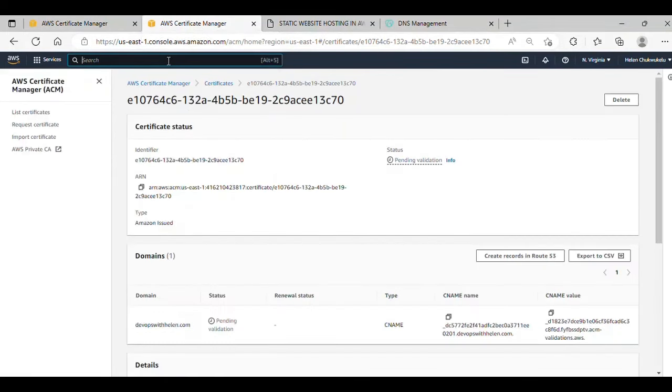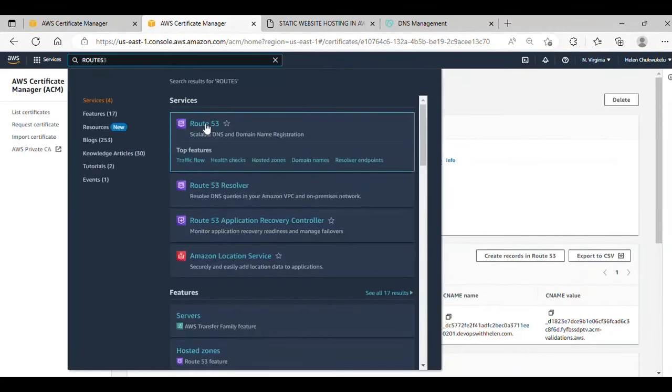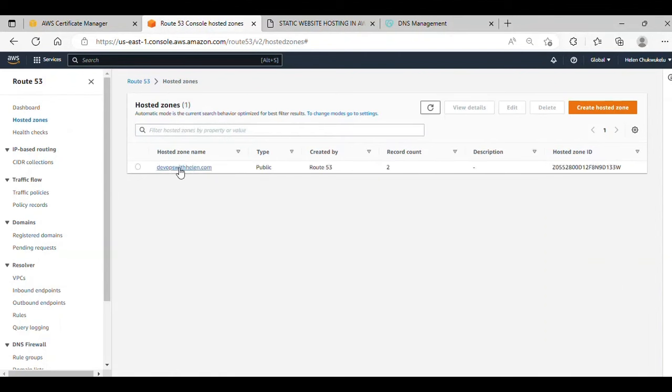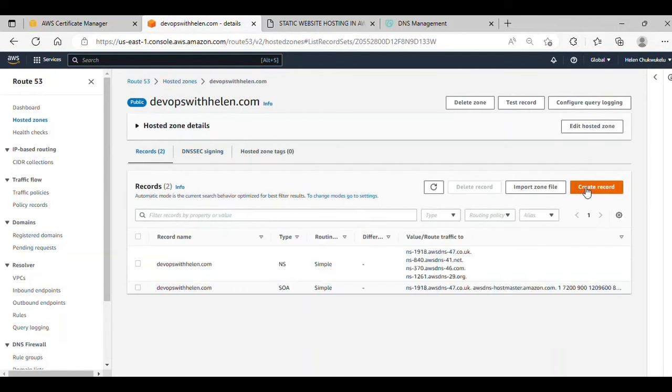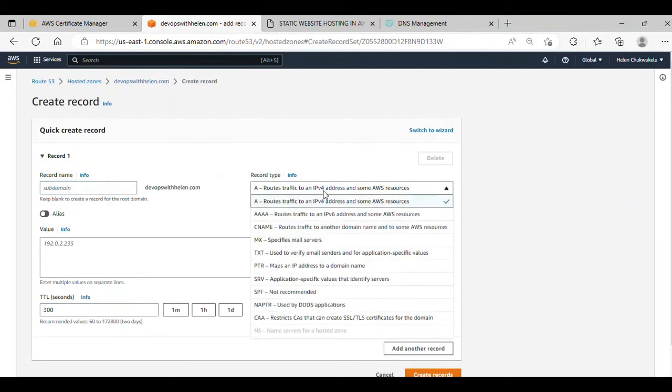Alright, so at this search bar, I'll just type Route 53. Okay, great. So this is Route 53, and I'll click on it. Alright, so for the record set we'll be creating, first of all, click on the hosted zone. I've clicked on that, and to click on the hosted zone we created. And over here, I'll just click on create record. Alright, so over here, the type of record we'll be creating actually is a CNAME record. This is it over here.